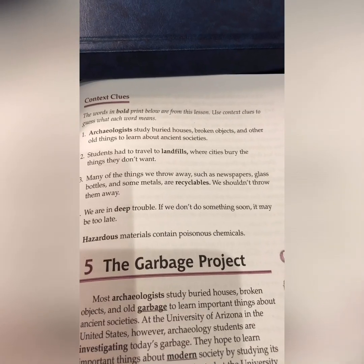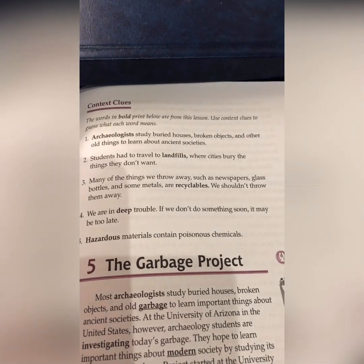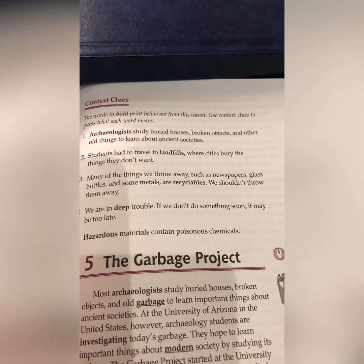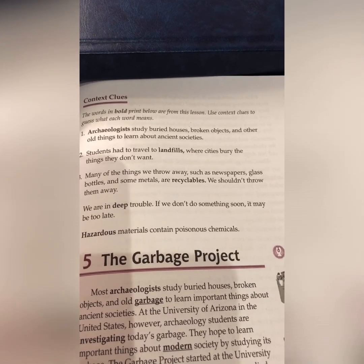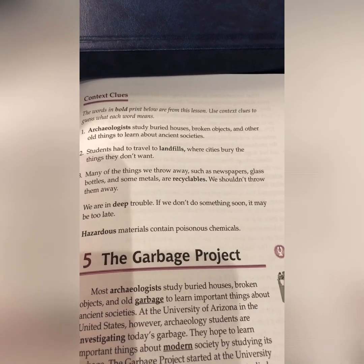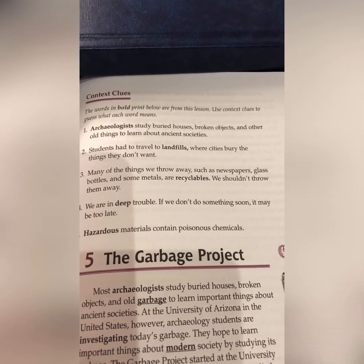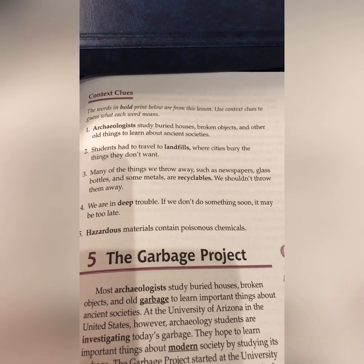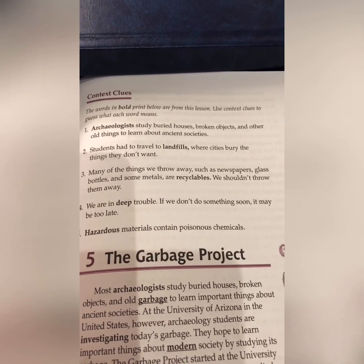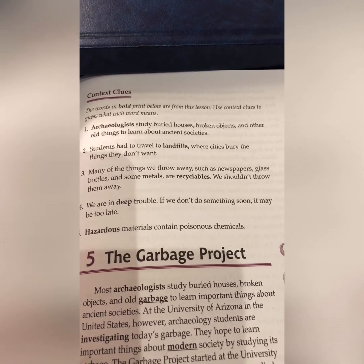Now let's look at the words in bold, how they are used in sentences. Archaeologists, I know that most of you will mispronounce this word. Its pronunciation is archaeologists. Archaeologists study buried houses, broken objects, and other old things to learn about ancient societies. Students had to travel to landfills where cities bury the things they don't want.